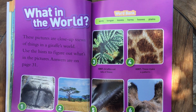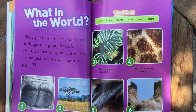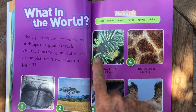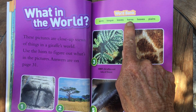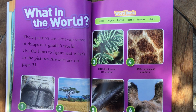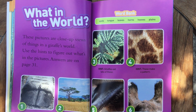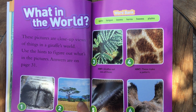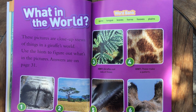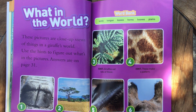What in the world? These pictures are close-up views of things in a giraffe's world. Use the hints to figure out what's in the picture. The answers are at the top of page 31. So here's your choices. You have spots, tongue, leaves, horns, hooves, and plains. So if you look here, which word do you think that is? The hint is they can use it to kick. You're right, those are the hooves. Number 2. Hint, a giraffe's home is here. You're right, it's in the savannas, but they also call it the plains.